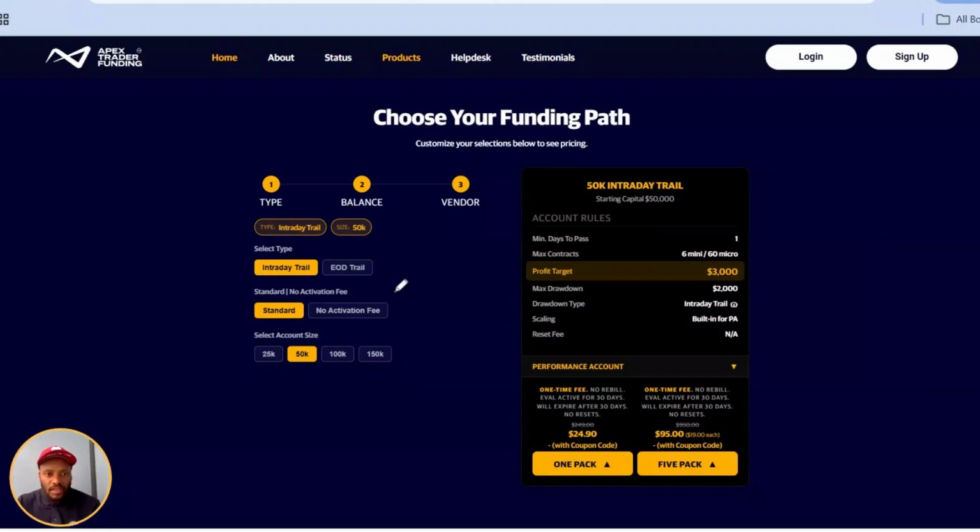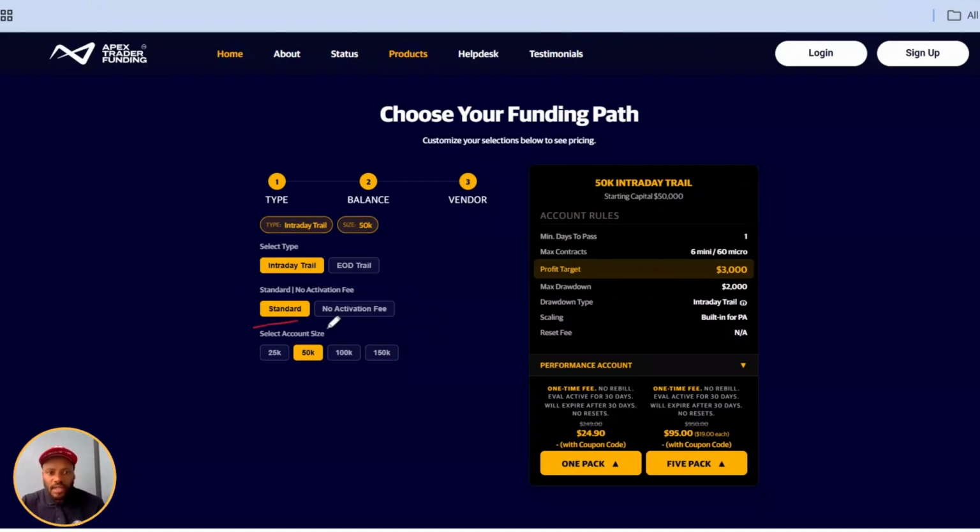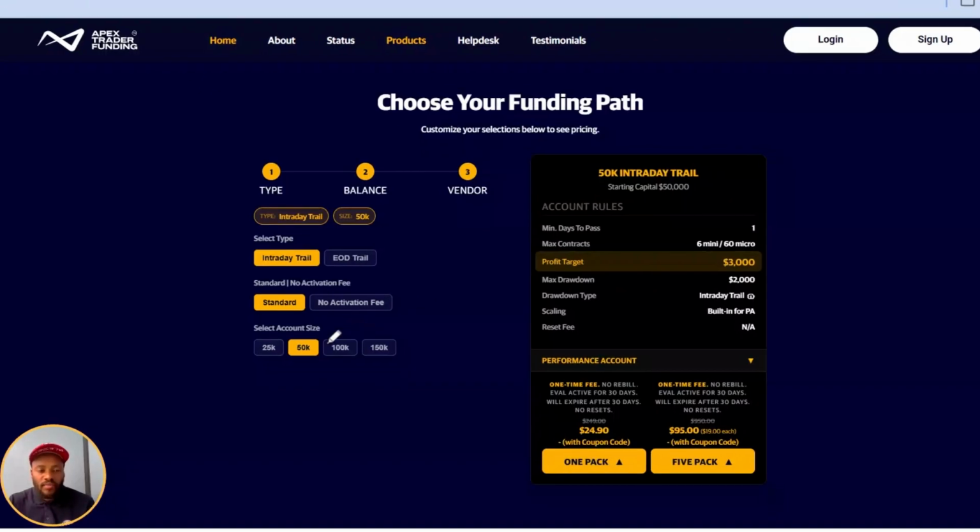So first things first is right here, right? So you can see Apex now has a standard account and a no activation fee account. With the standard account, they're going to be a little bit cheaper than the no activation fee, but when you pass it, you then have to pay an activation fee to then switch from your eval account to the funded account. So the standard account on the 50K intraday trail is going for 25 bucks once you put in the coupon. And then if you are to switch over to the no activation fee, it's going for $79. So there's a little bit of a difference between the two.